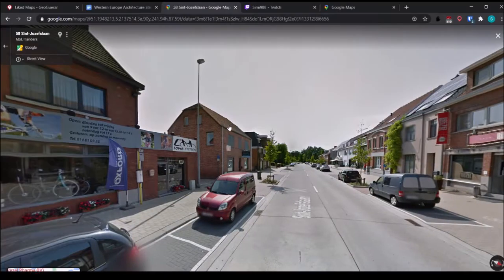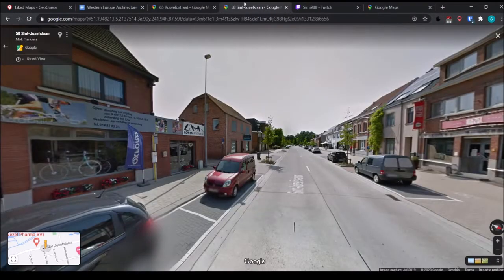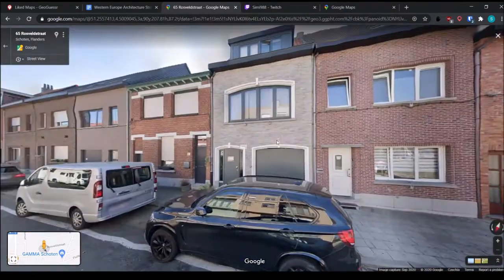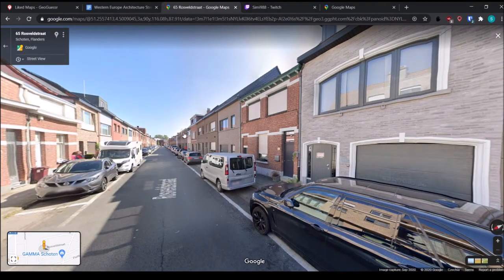Okay, let's move on to the next location, which is a big city in Flanders. Well, not a big city, but it's a lot more urban. This is, I think, a suburb of Antwerp.